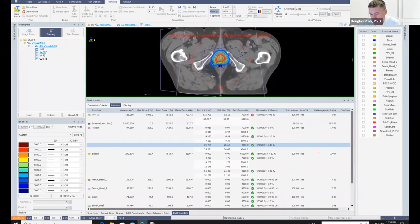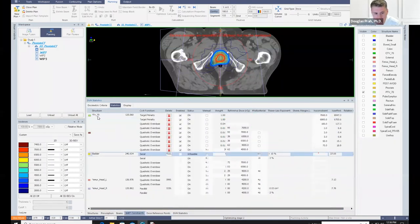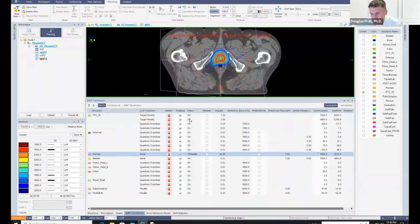At the end of the day, the tendency is to come in here and push, like I really need to push to get coverage on my PTV 70 because I need 95% coverage. Well, you can do that, but just remember then your OAR is going to suffer. So that's why for stage one, I like to do constrained. And then that gives me the ideal best solution possible. And then stage two, I will run it Pareto if I'm struggling to get some coverage. It'll still prioritize the coverage, but I tend to see less of a detriment to my organs at risk.